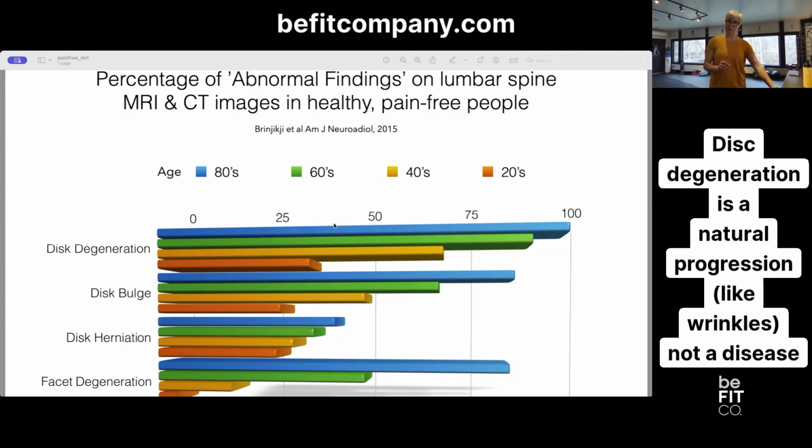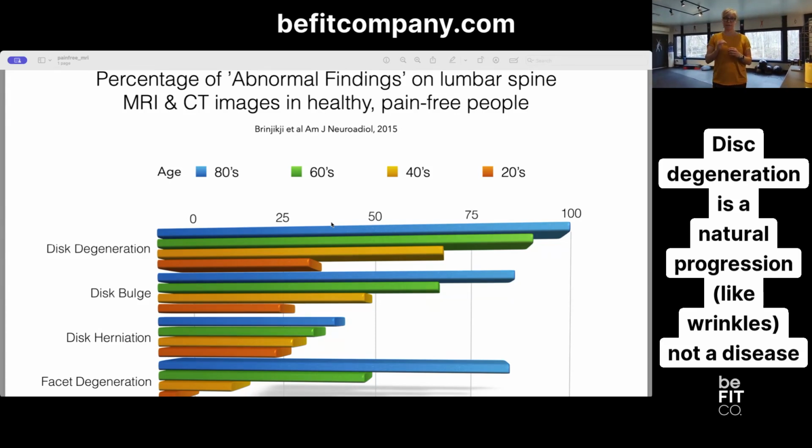We're going to talk about what that means and what we can do about it, and we're going to make it really quick. I'm going to show you something you can do every day to help create more space for those discs that naturally lose their squishiness. They become a little bit more leathery as we get older. It's not a disease. It's a natural process of aging.